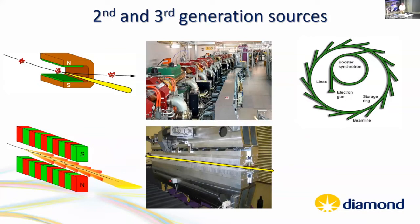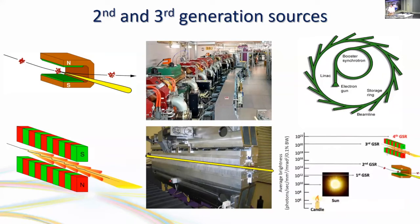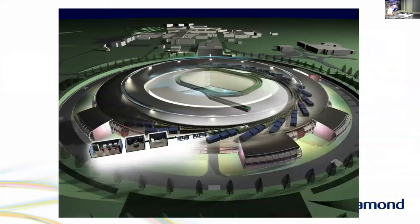So these insertion devices, so-called undulators and wigglers, marked the third generation sources, of which the ESRF in Grenoble was the first example. And if you look at the progress from what were conventional X-ray sources before synchrotrons were used through to second to third sources, we see an absolutely astonishing 10 to 12 orders of magnitude increase in brightness over that time. And you'll notice at the top, and I'll come back to this later, we've got a space for a so-called fourth generation source. Now, I'll talk a little bit later about what that means and what the consequences are.